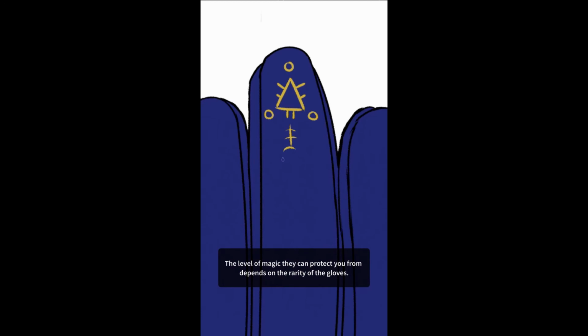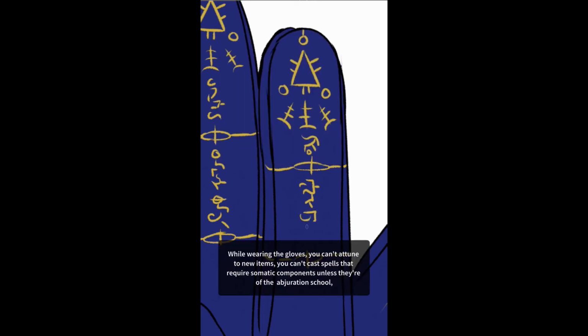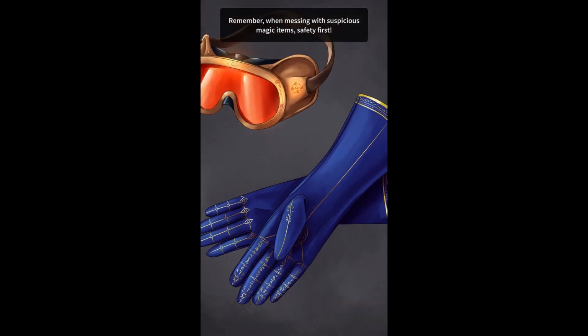The level of magic they can protect you from depends on the rarity of the gloves. Common gloves only block first level spells and up to uncommon magic items, while legendary gloves can block everything, even 9th level spells and artifacts. While wearing the gloves, you can't attune to new items, you can't cast spells that require somatic components unless they're of the abjuration school, and you can't use magic items that require using your hands with them, like magic weapons. The gloves don't require attunement themselves, but donning or doffing them is an action. Remember, when you're messing with suspicious magic items, safety first.